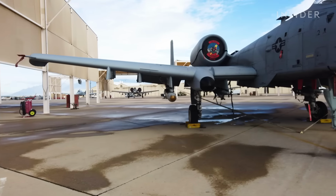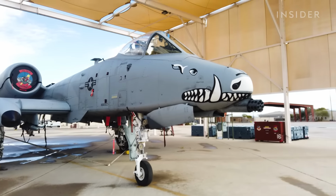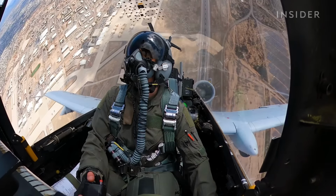I knew as a younger child that I wanted to fly the A-10. My grandpa was in the Army. He saw the A-10 do things when he was in the Army, and so that was even more of a drive to pursue the airplane. While everybody knows us for the gun and its capabilities, the thing that we take most pride in as an A-10 community is protecting the lives of the men and women that are on the ground.